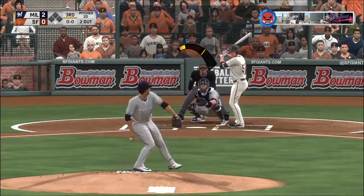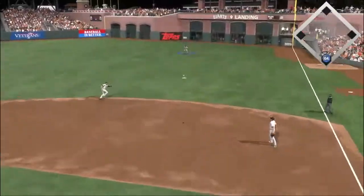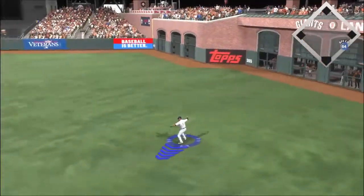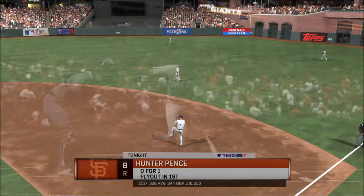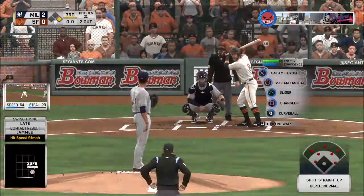Austin ready with the first pitch. Here it comes. Takes this the other way to right. That gets down, and the inning continues. So Hunter Pence will get a chance this inning following the 2-out hit. Up next for the Giants.